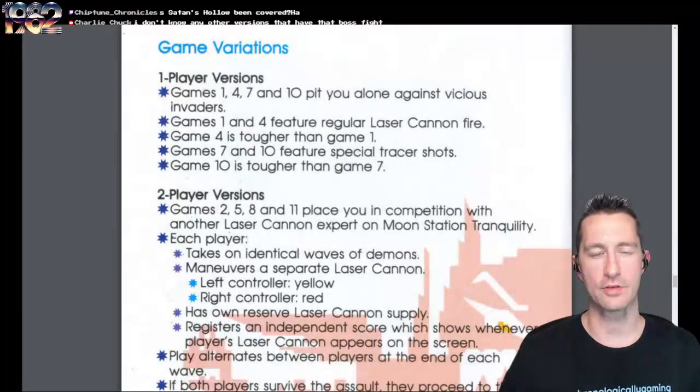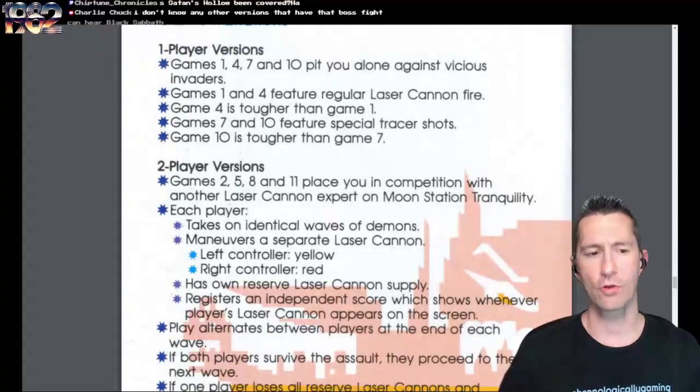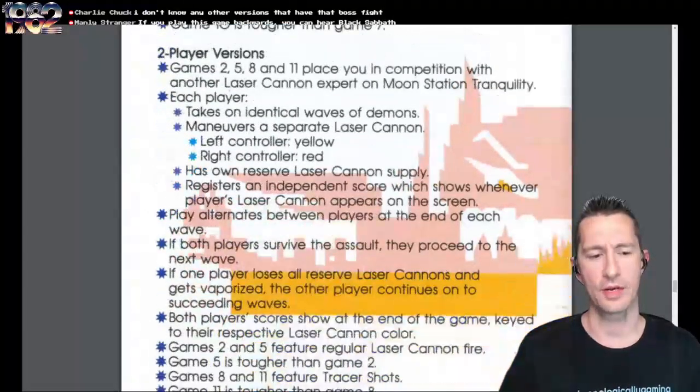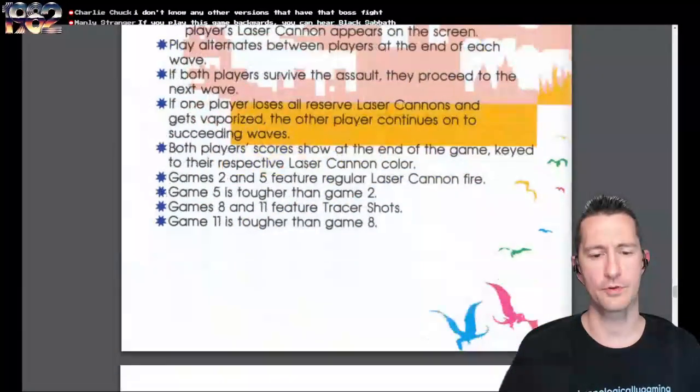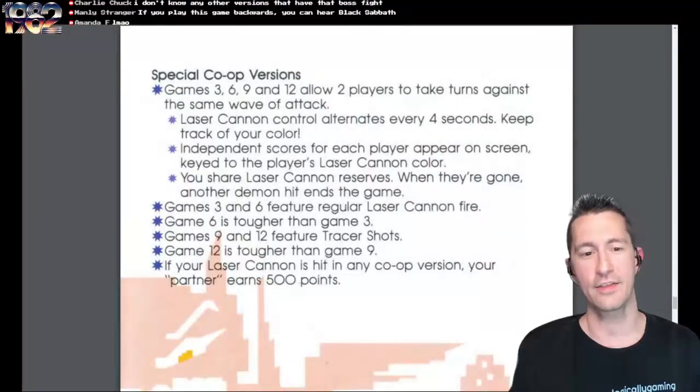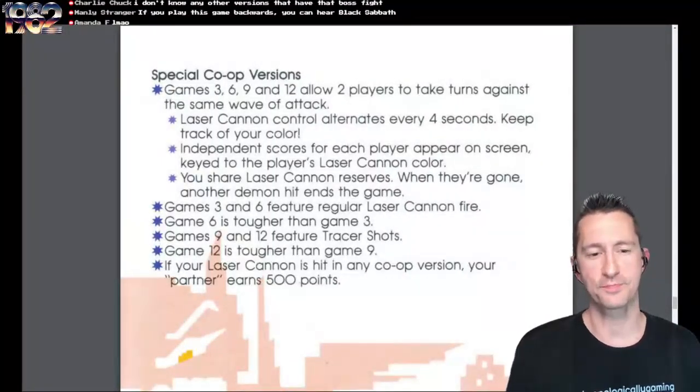And then here's our game versions. With a one-player game, you can do all these versions here. For a two-player game, the original two-player game is competitive, but you take longer to alternate between turns. Yeah, it alternates between each wave. You lose all your cannons in between the turns. But then they have the special co-op version, which is the same as it was on the Atari. Every wave you get to switch out.